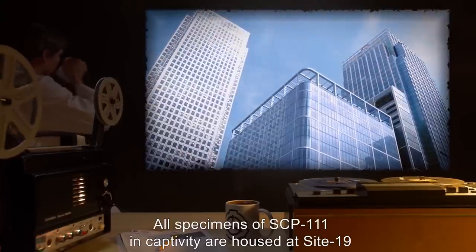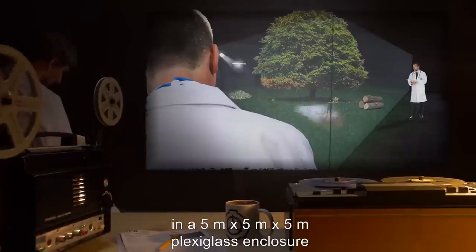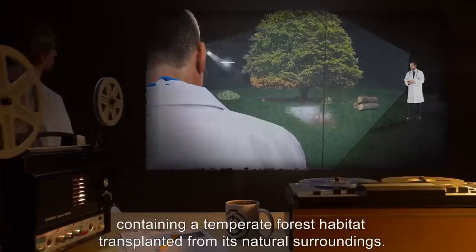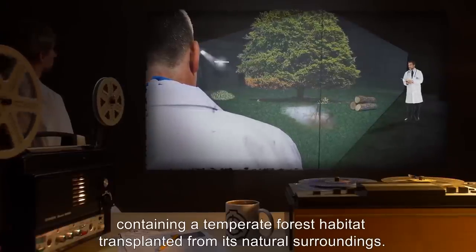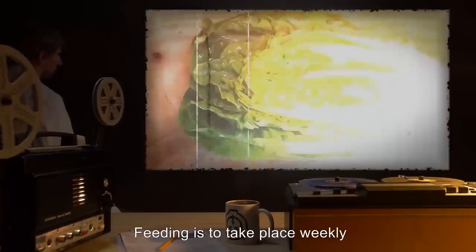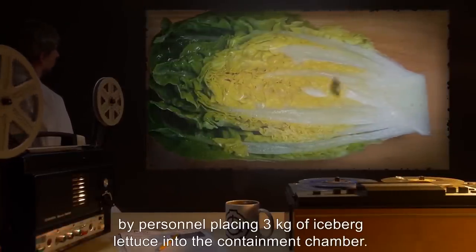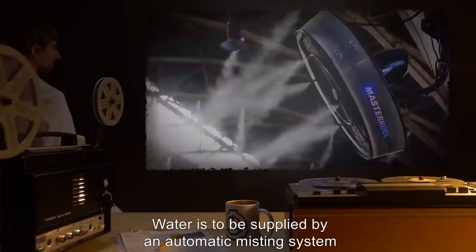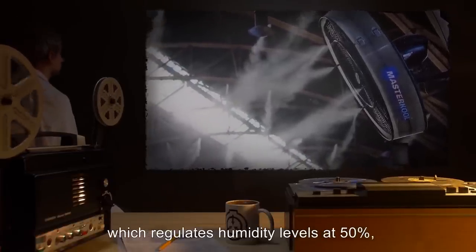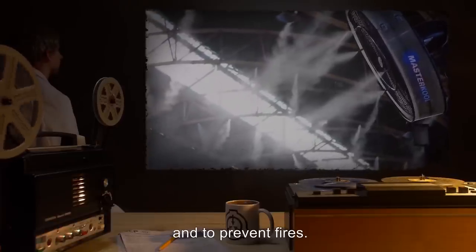All specimens of SCP-111 in captivity are housed at Site 19 in a 5 meter by 5 meter by 5 meter plexiglass enclosure containing a temperate forest habitat transplanted from its natural surroundings. Habitat temperature will be maintained at 30 degrees Celsius. Feeding is to take place weekly by personnel placing 3 kilograms of iceberg lettuce into the containment chamber. Water is to be supplied by an automatic misting system which regulates humidity levels at 50%, both for water required by SCP-111 and to prevent fires.